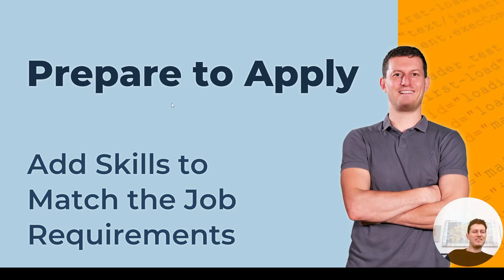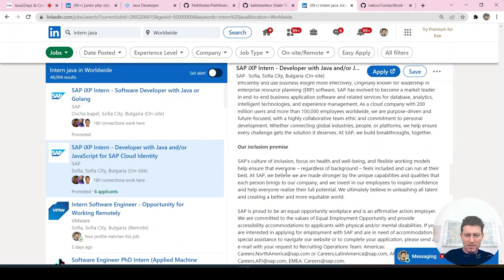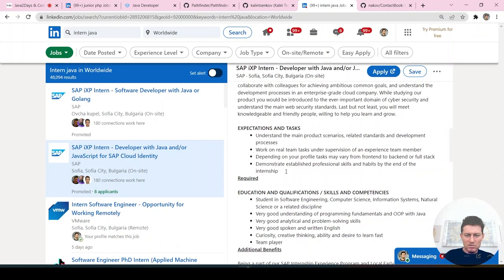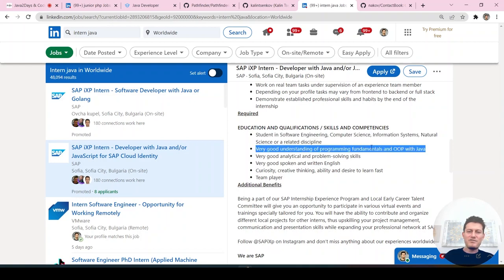So you need to prepare for the application, and I will show you what it means. This means that you need to add the skills to match the job requirements. Every job position has job requirements. For example, these job requirements are not clearly stated, but this is one of them. So you should have attended some kind of bootcamp. Very good understanding of programming fundamentals, object-oriented programming in Java. How do you prove this? You should have GitHub repositories with a proven track record holding these assets.